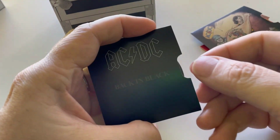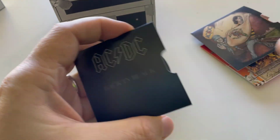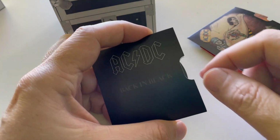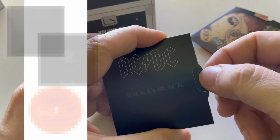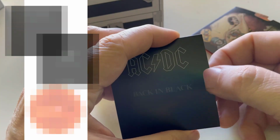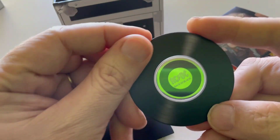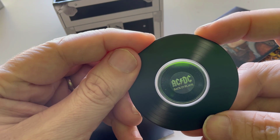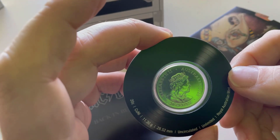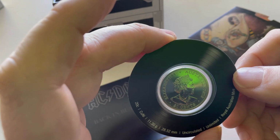All right, let's move on to the Brian Johnson years. You'll notice that we went right from Dirty Deeds to Back in Black. There's no Powerage, there's no If You Want Blood, there's no Highway to Hell. I guess that's going to be in Volume 2 then. Back in Black. Yeah. Very, very plain coin, but then again, so is the album cover of Back in Black.